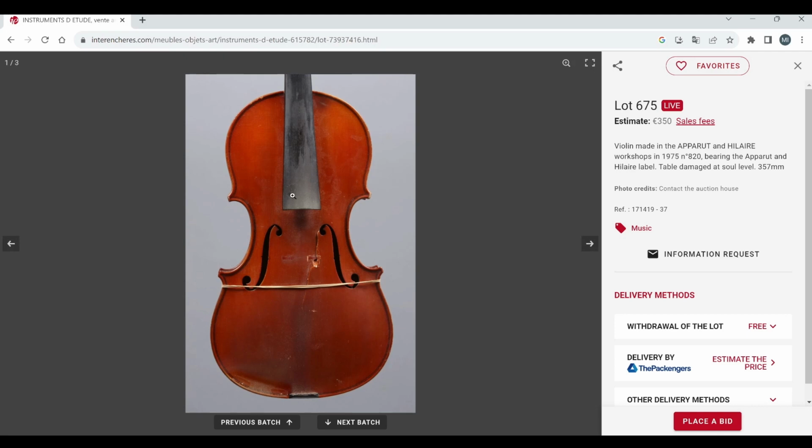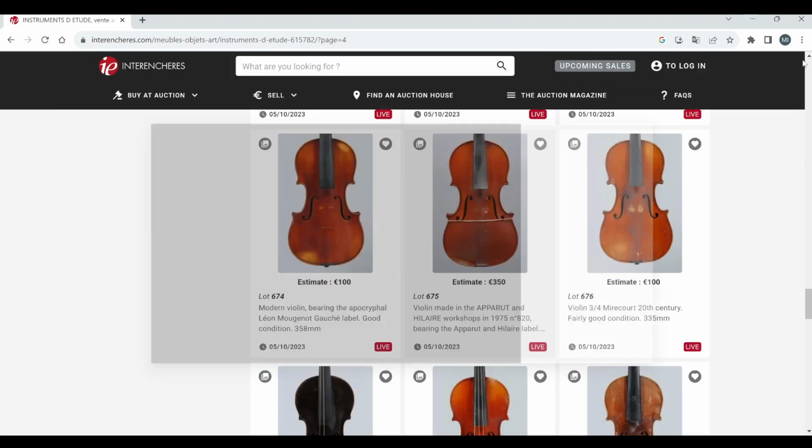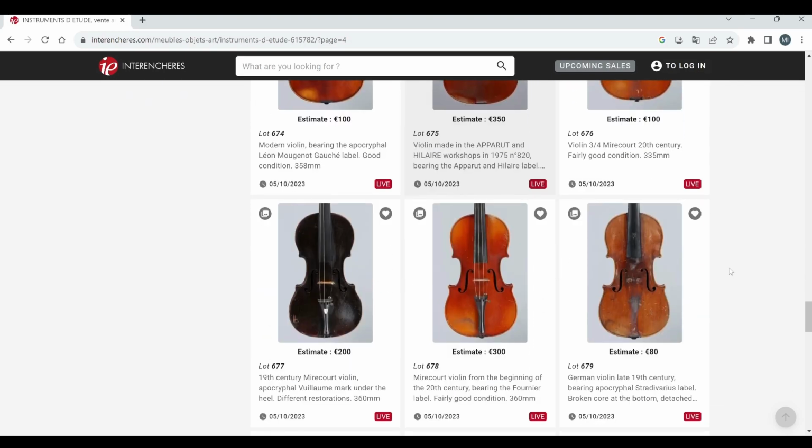That's actually a very nice looking instrument. Really nice edgework, really tidy, nice varnish, nice back. That is actually a nice instrument, so hopefully someone can bring that one back to life.